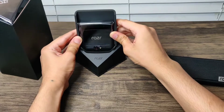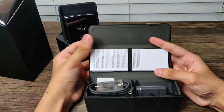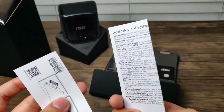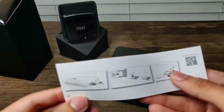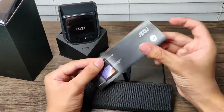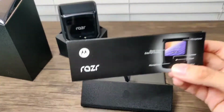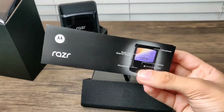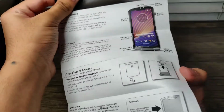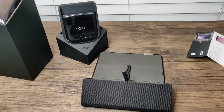Some phone companies are forgetting that this is an essential part of a phone. You have to charge your phone. You need a new charging brick. Alright, so this is another instruction guide, legal safety stuff. How to use the SIM ejector tool. Little quick start guide just telling you where stuff is. Yeah, just like a little instruction outline. Not like I need this.